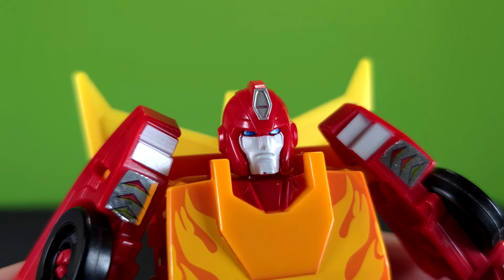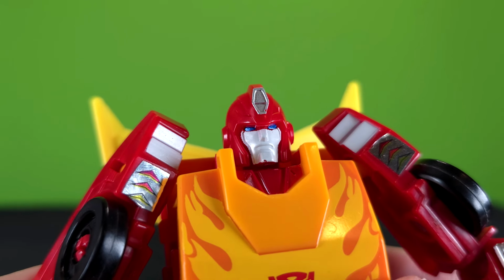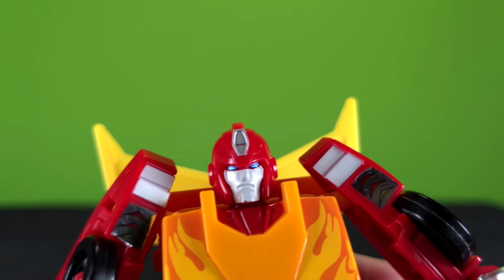Not too keen on the face sculpt though. It's a bit too angry for Hot Rod at this stage, and the chin goatee thing is a bit too pronounced. I always imagine Hot Rod with a big naughty smile, and this stern expression just doesn't work for me.